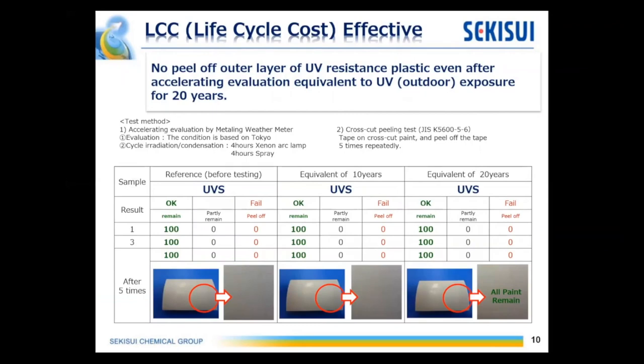Then, we evaluate the life cycle cost. We proceed to do the experiment by accelerating the UV exposure to 10 years and 20 years respectively. We did the peeling test 5 times, and as a result, all paint still remained on the samples from 10 years or even up to 20 years. As a conclusion, by using UVS piping for outdoor, you don't have to worry about the UV-resistant coating being removed. Hence, no maintenance on repainting the pipes after installation.